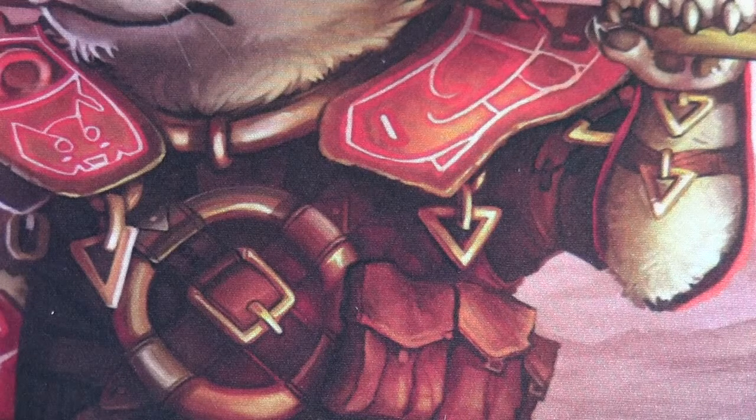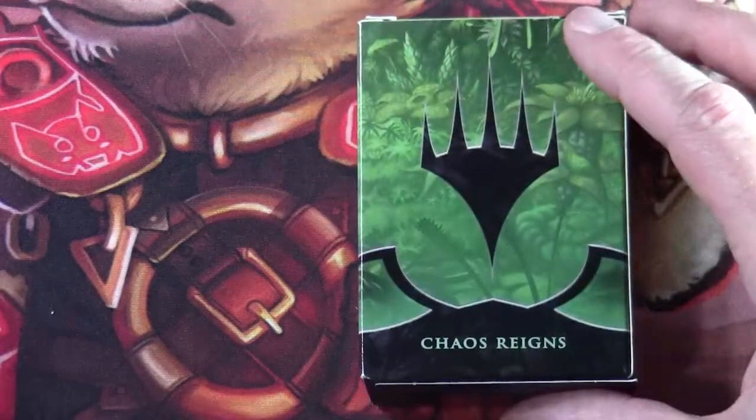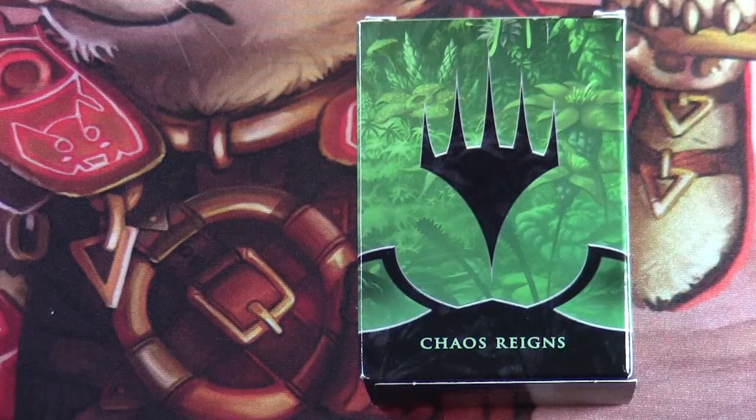Planechase was a multiplayer product. Now this came out on June the 1st. It was 2012 when it came out. It was, I suppose, a second edition because there'd been a previous Planechase set with, again, I think 4 decks in 2009.